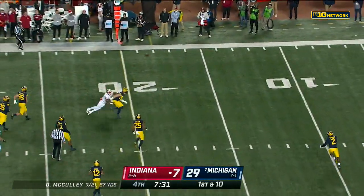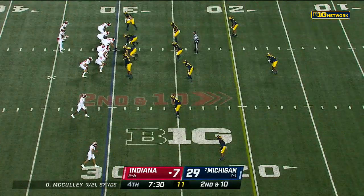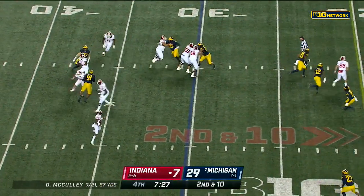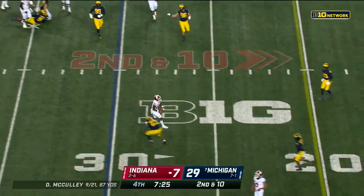Here's a throwback to McCulley that's too high. Doing Turkish get-ups with the bar and 135 on it. Get out. Pressure hit by Hutchinson.